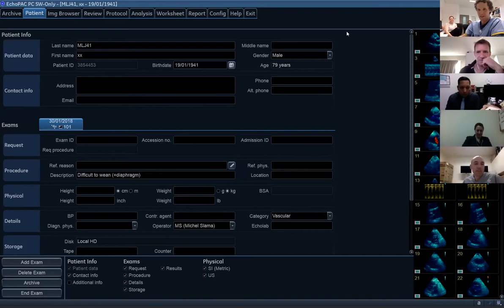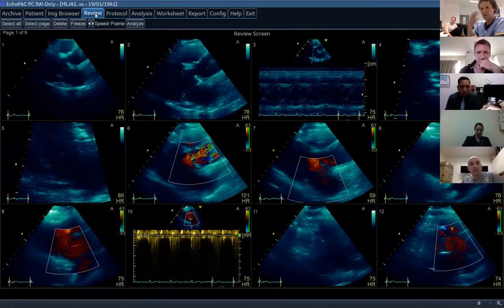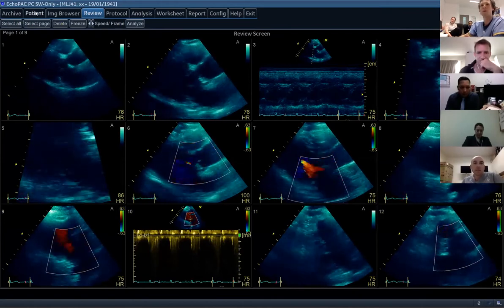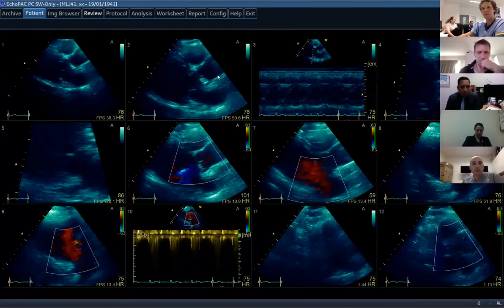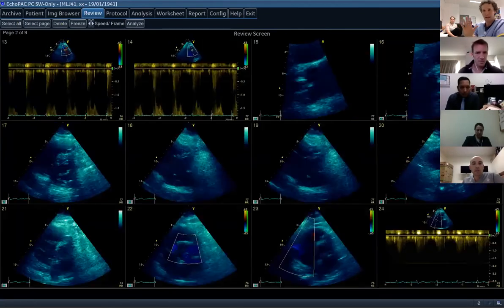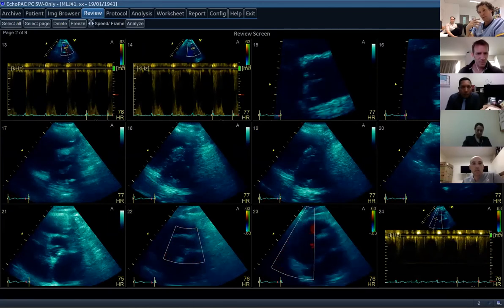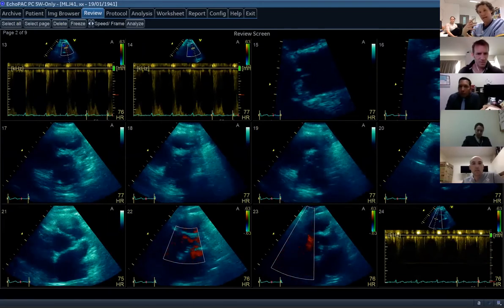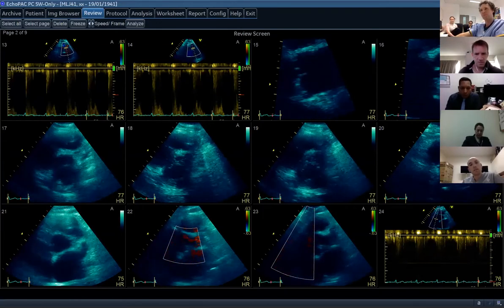This one's a little bit more esoteric, but I still think it's really interesting. I don't know if you've seen this one. This was a guy who was, how old is he? He's 1941, that makes him 79 years old. He just had lung surgery and he was really difficult to wean from the ventilator. Each time he turned down his PEEP or turned down his pressure support, he'd become really, really tachypneic. So we went and had a look at his heart, which is kind of normal.